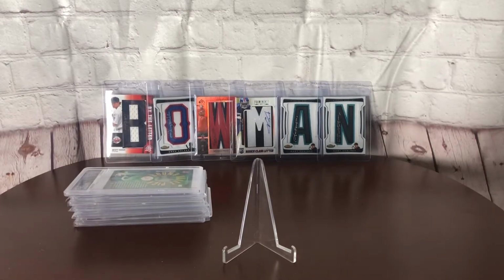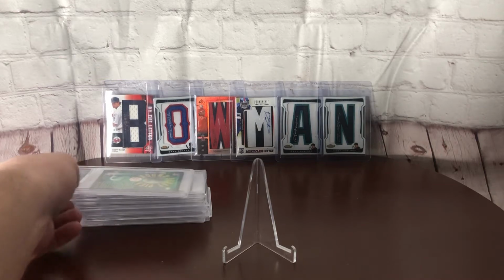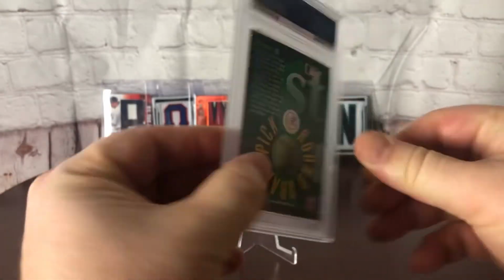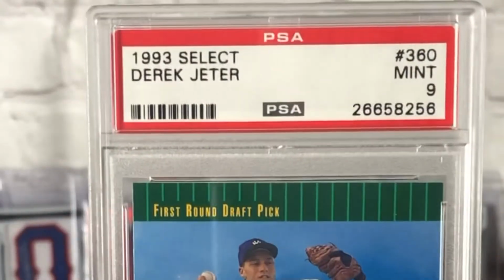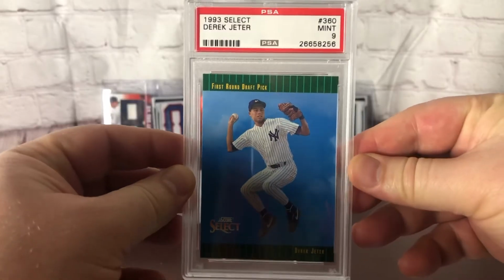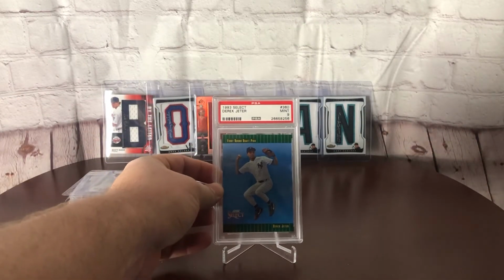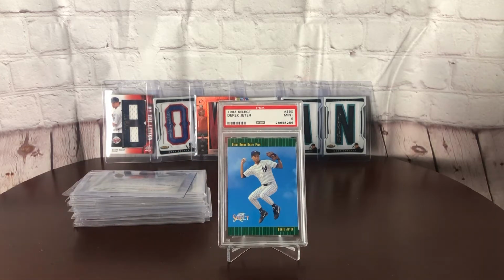This guy needs no introduction. One of our newest members to Cooperstown. Derek Jeter, from 93 Select. Pounced on this right before he was elected into the Hall. And yeah, grabbed the 9. I think the 10s are just like 10 times the price of the 9s. But this has certainly jumped up since I grabbed it.